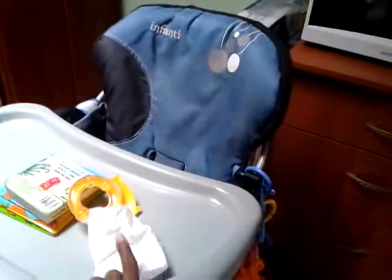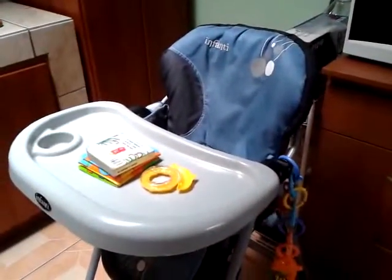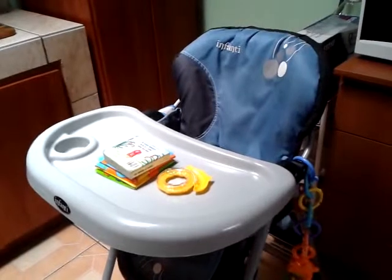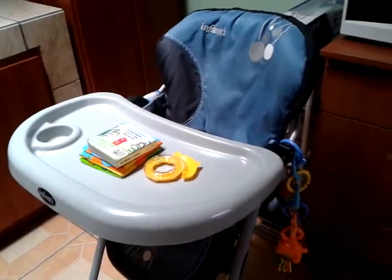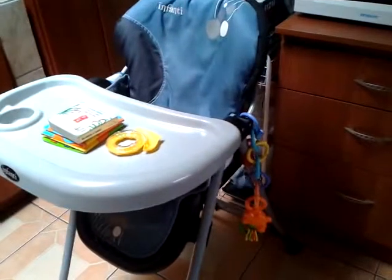So this is the kitchen, and this is where we're storing his high chair. Now, I don't have a big kitchen. I think it's a tiny kitchen. And like I said, I don't have a big house. I think my house, if I wanted to guess, is probably a little over 1,500 square feet. Definitely less than 2,000.